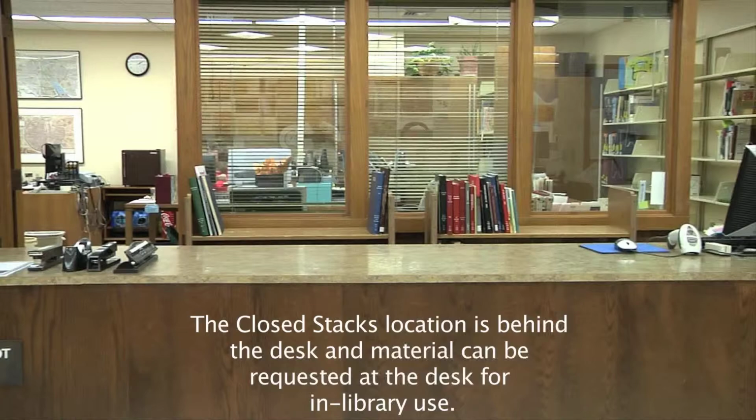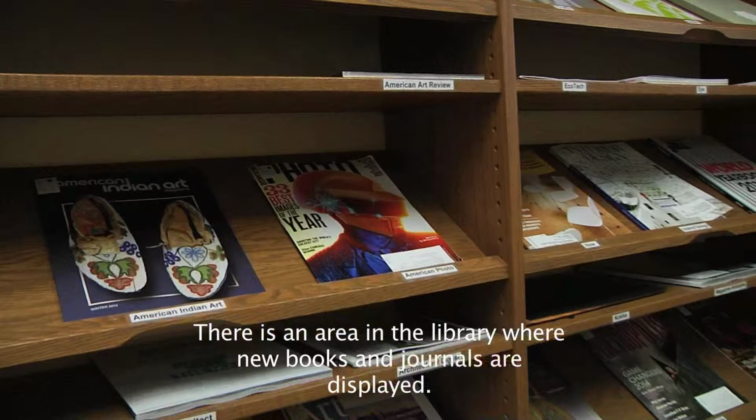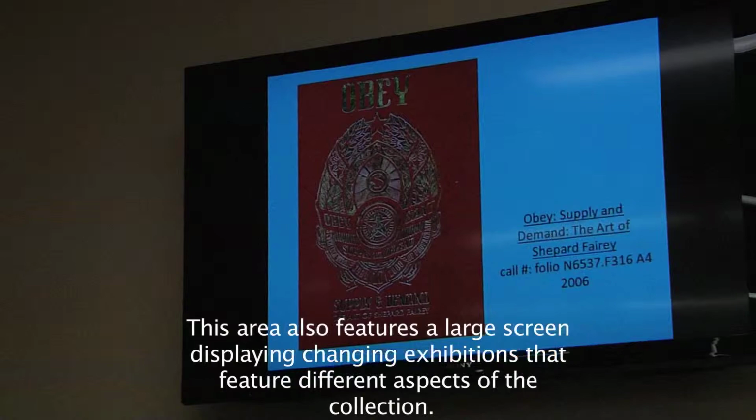There is an area in the library where new books and journals are displayed. This area also features a large screen displaying changing exhibitions that feature different aspects of the collection.